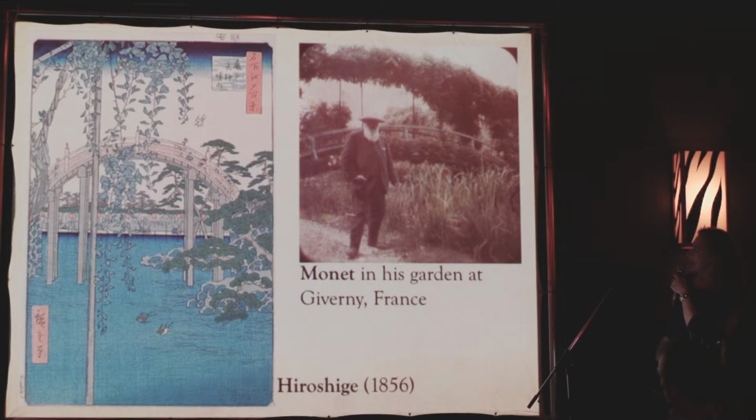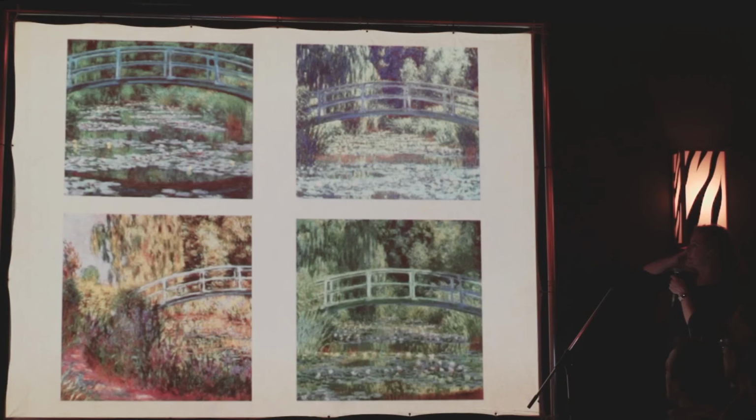Now here's Monet again. He loved ukiyo-e. He had a collection of several hundred of them. He loved Hiroshige especially. And he got this bridge copied and built in his garden in Giverny in France, which you can go and see. He then painted the scene hundreds of different times of day, trying to capture the light. And if you go to Naoshima, the art island, they have beautiful, maybe 5, I think, of Monet's garden paintings, which are really worth a visit.